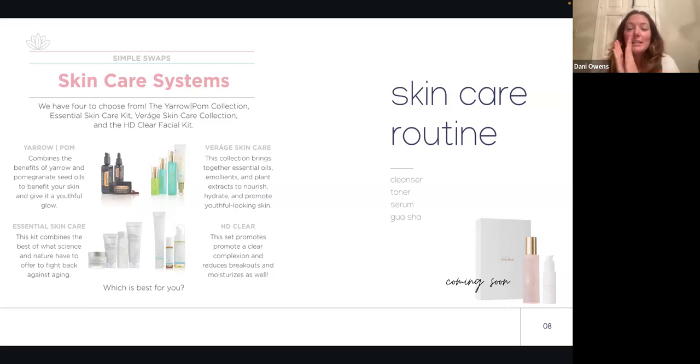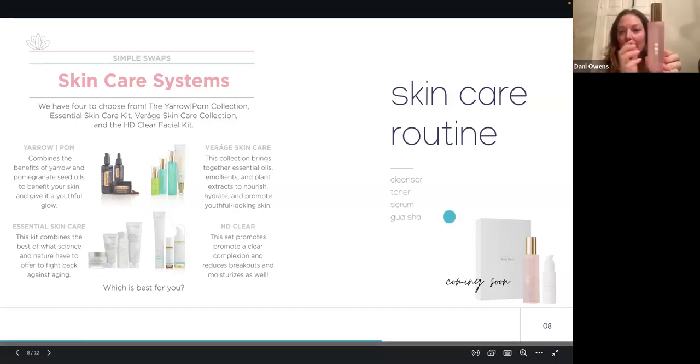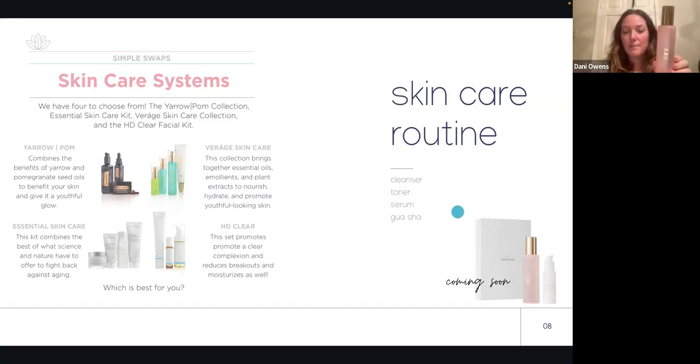And then a really special, exciting option that's coming, I don't even know the release date, is this rose mist. And it comes in a glass bottle. The packaging is amazing if you're a package lover. Okay, it comes out in June. So if you're a current customer, this is available to you. If you're not a current customer, you could still purchase this when it comes out.